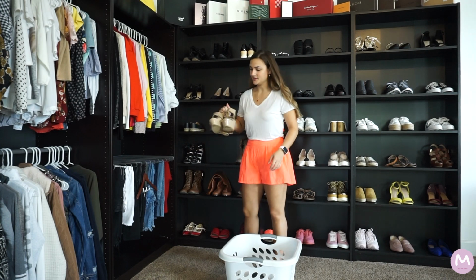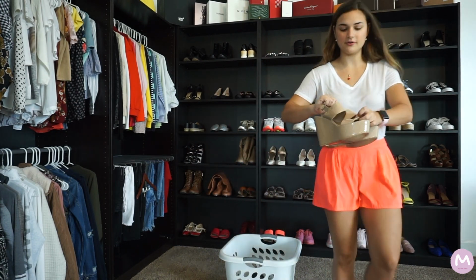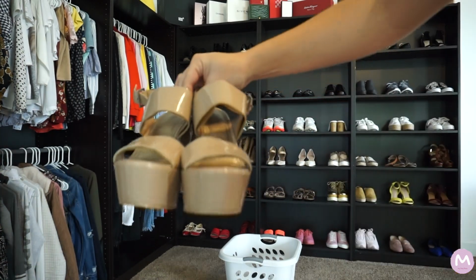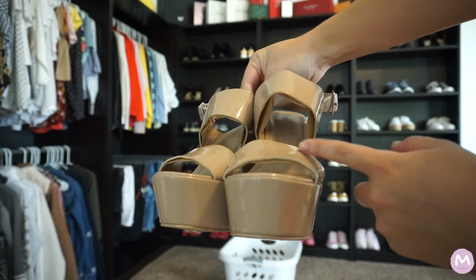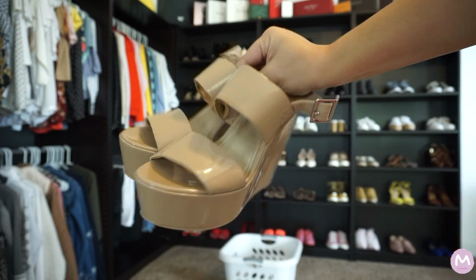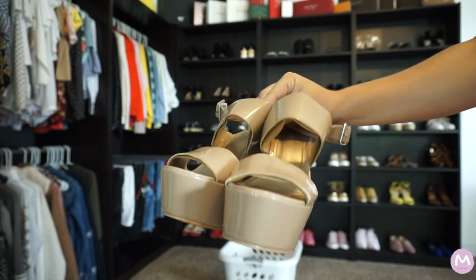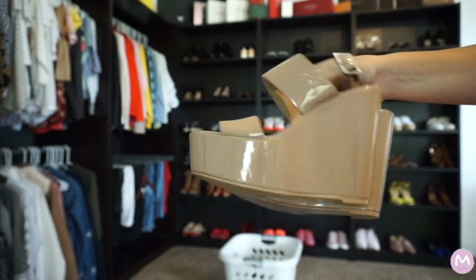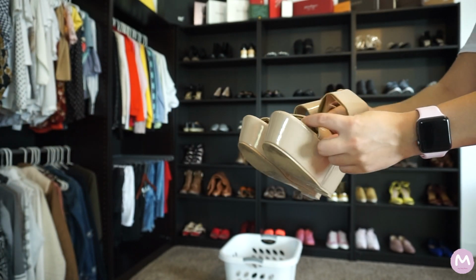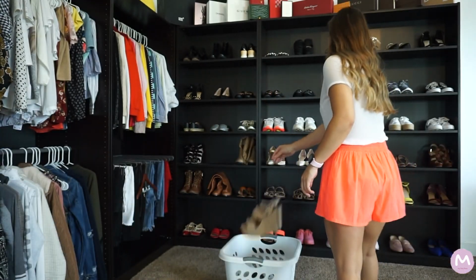Actually, these ones I am going to get rid of because they are separating. I'm going to be showing you. They're from Forever 21. They were like $10, but I want to show you. So you see this, how it's separating? And so I don't want to use them. They're a very nice beige color and I know that they match with everything and they're comfy and they're wedges, but I am not going to be moving with broken shoes.